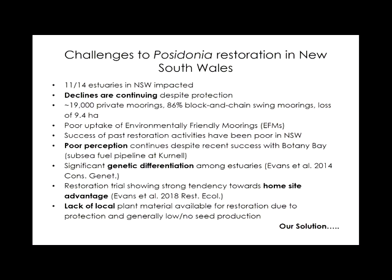So one of the challenges is that there's been a really low uptake of environmentally friendly moorings, and until those moorings are changed, there's really no point in trying to restore these scars. And it's come about, I think, in part because of poor perception. There's been poor restoration success in New South Wales, and this perception continues despite the fact that we have had some wins in terms of seagrass restoration on the scale that we need to start to repair some of this damage.